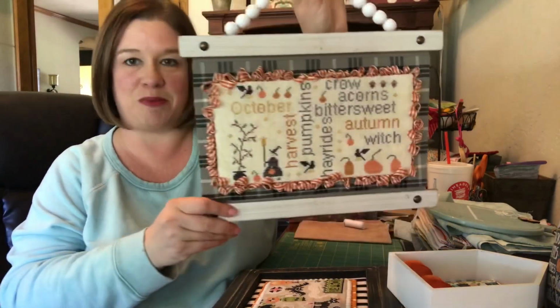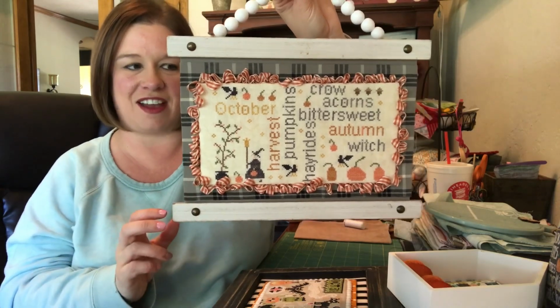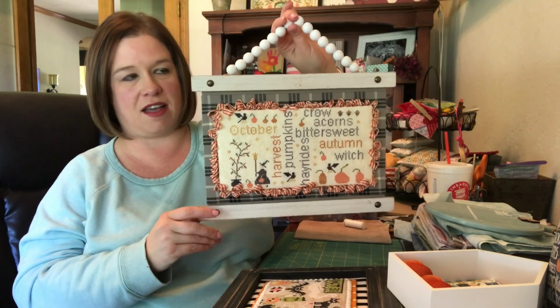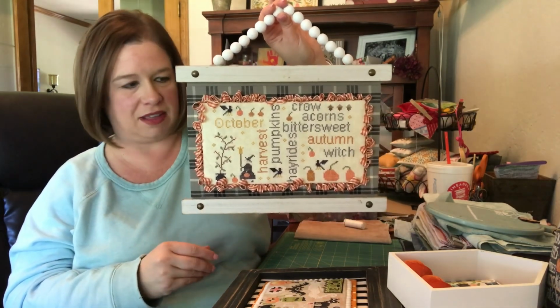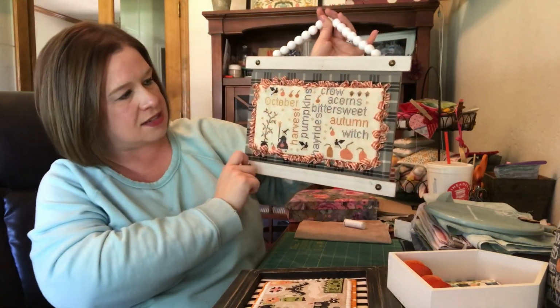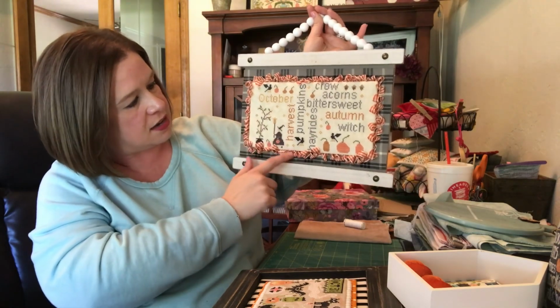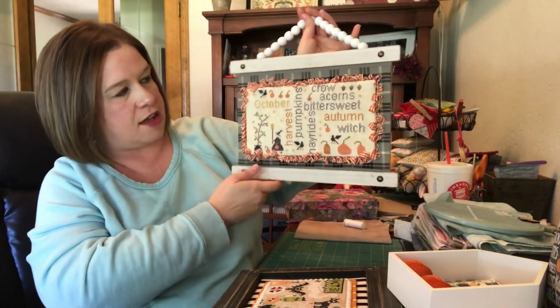This is October Wordplay by With Thy Needle and Thread. I did a Color and Cotton color conversion on this as well, and it has the beaded hanger at the top, so I'll probably hang this up. But I really love this, and I think this is Vintage Smoky White by Picture This Plus, and this is just a ribbon that I did a ruched, like a ruched ribbon.